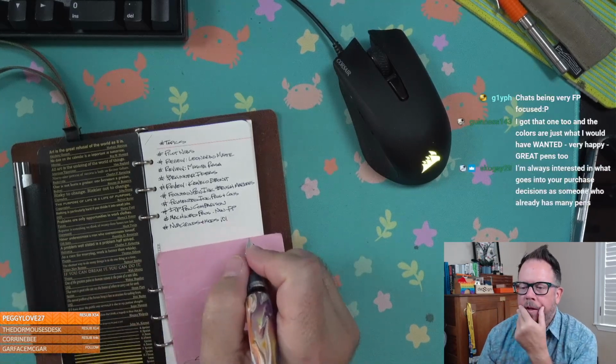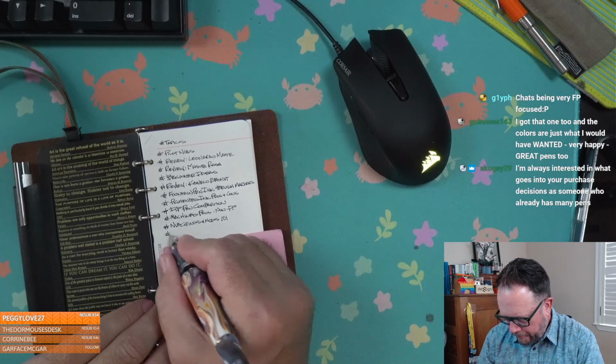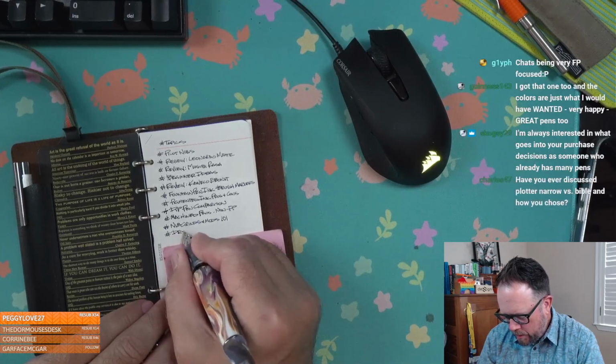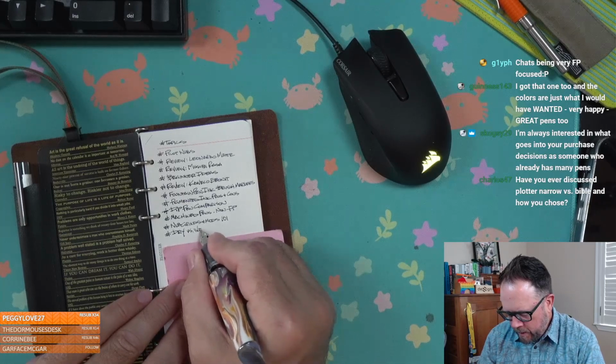I like that. I can do that. As a lefty, dry versus wet inks. That's always a good topic. That's a really hard one to handle. I'm going to note it down, and I'm going to tell you why, though.